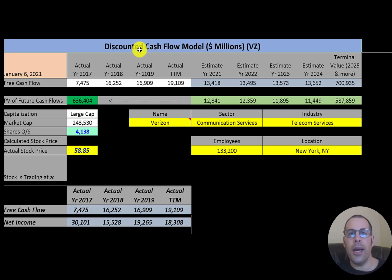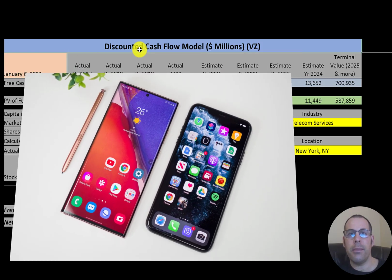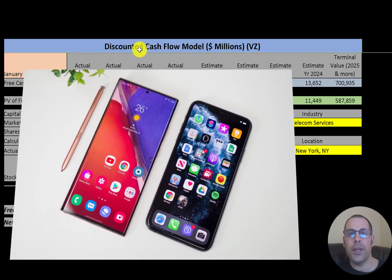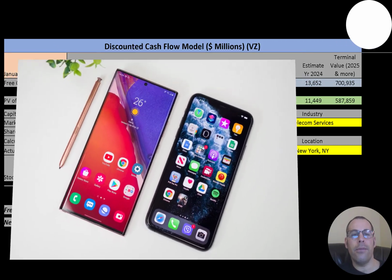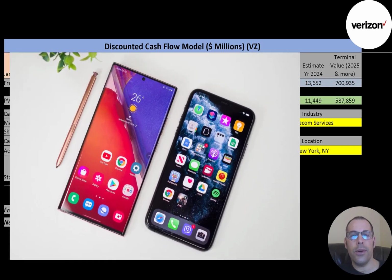In this video, I am going to walk you through the process of valuing Verizon stock by analyzing their financial statements and dissecting their financial ratios so we can determine if it's a buy or a sell. Verizon is a telecommunications company and part of the Dow Jones Industrial Average. The company is based in New York City.